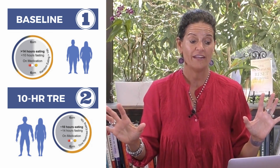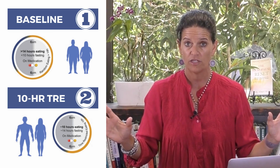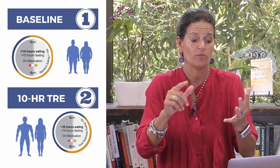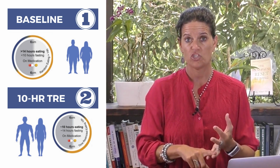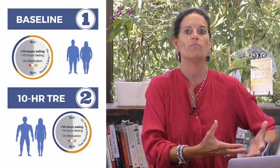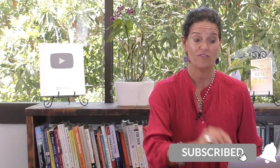So then this group of people, what is unique to them, this was a human study, what was unique to this group of people is that they had metabolic syndrome. So they were on statins and they were on blood pressure medication. So we already know that they had a metabolic inflexibility. Here's what happened. This is fascinating.